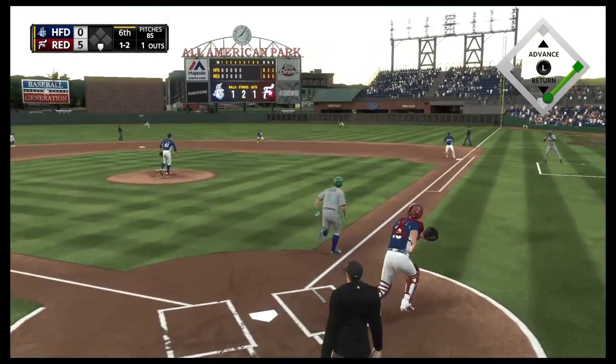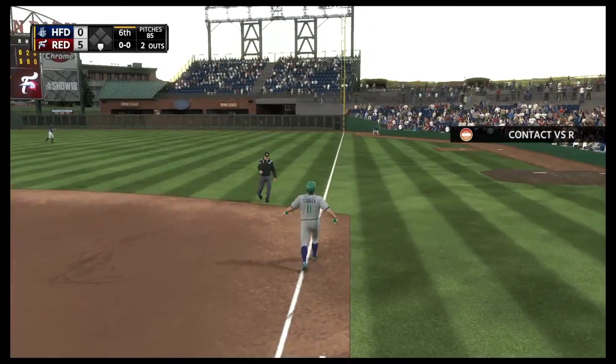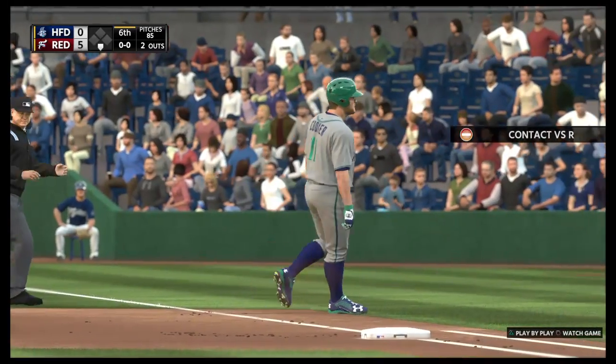And he goes and chops this one out towards second. Oh, and he can't pick it up cleanly. And the effort pays off as he's able to recover and get the second out of the inning.